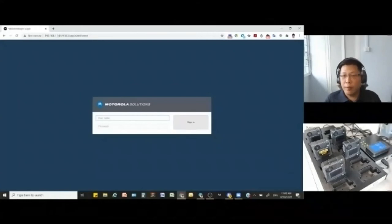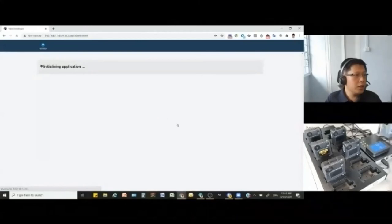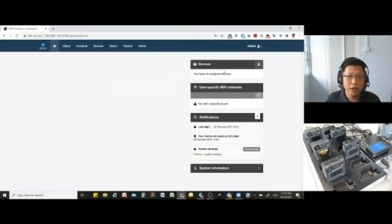What I have on the left-hand side is the web-based video manager. This is web-based, so you can use it anywhere, on a laptop or on mobile devices. These are basically the views of what it is in the video manager, which I will introduce much later.